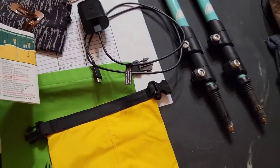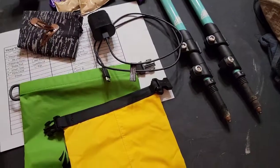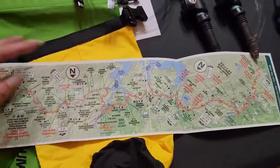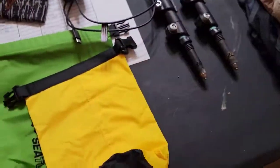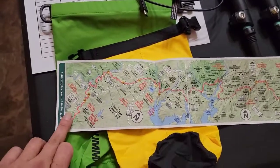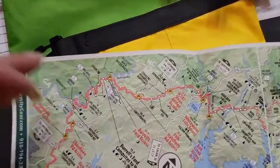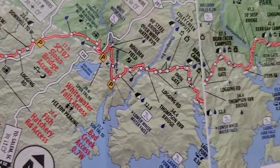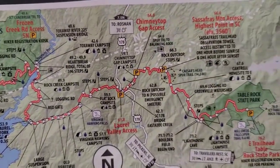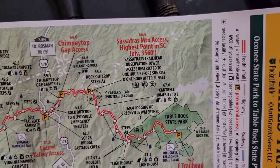I do have a little map here that I bought of the Foothills Trail. A lot of you have seen these types of maps for the AT. But this is Oconee State Park over here, and here is how the trail kind of goes. And maybe we'll just show you on here throughout the days, you know, hey, here's where we are.